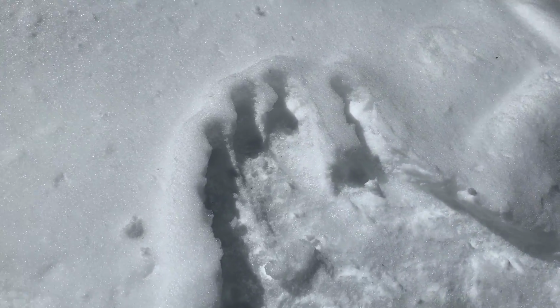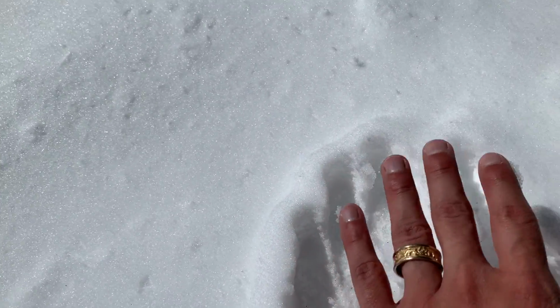You can tell by looking at this closely that a human fell, but it wasn't me. And it wasn't a mountain lion. Not a mountain lion.